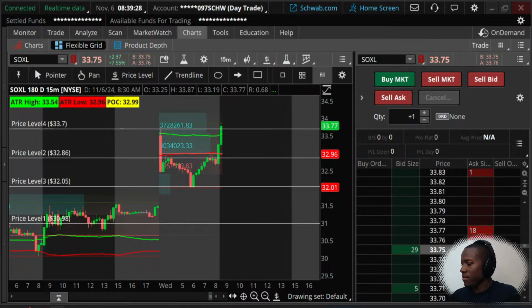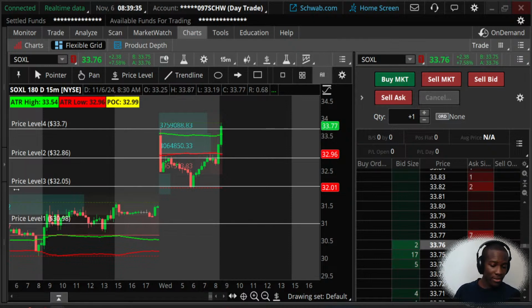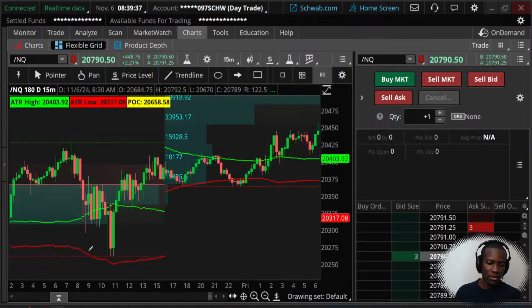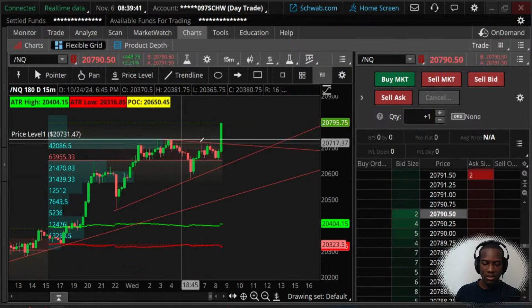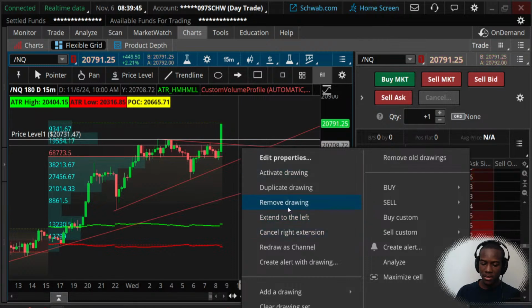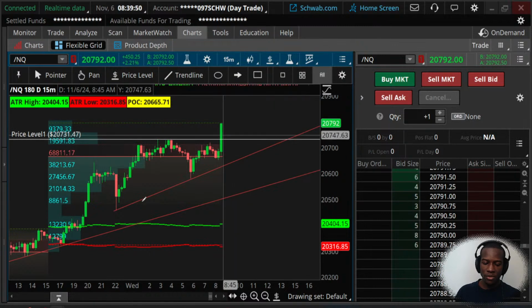Yeah, I think we're going to get a big slam down here. It's going to be pretty nasty. But if we go back over here to the NQ, this does invalidate the previous level that I put up here. This level, this invalidates it. And I'll remove this drawing. Whatever this high is will be the new start point for the structure.